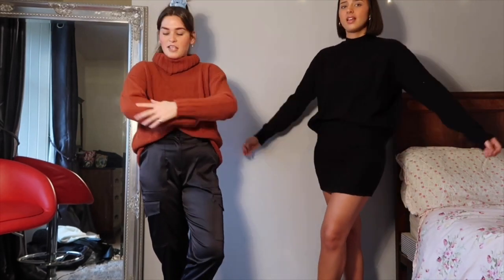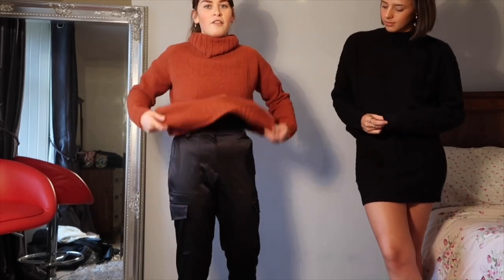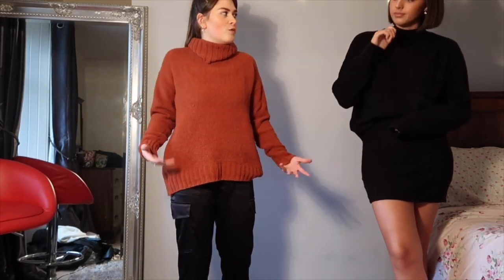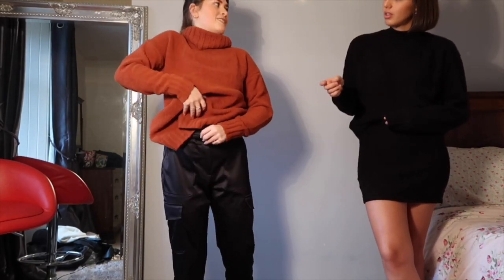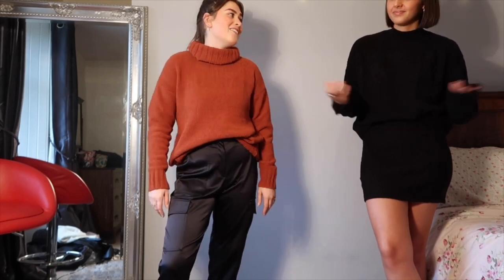I got it in a size small, and it's not that oversized. If I was to wear it out, I'd want a medium or a large. But I like to tuck things in at the minute. It's a nice roll neck for £15, size small. I'm loving it. What could you ask for?